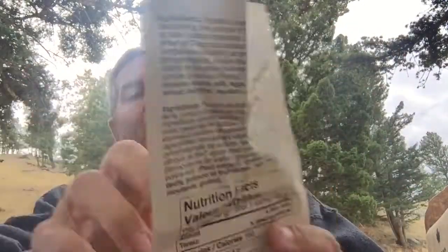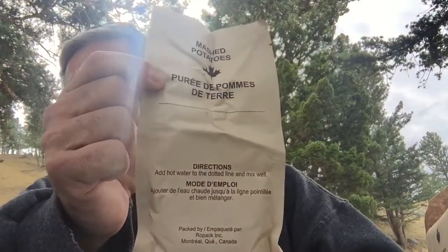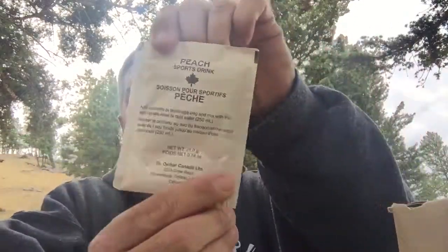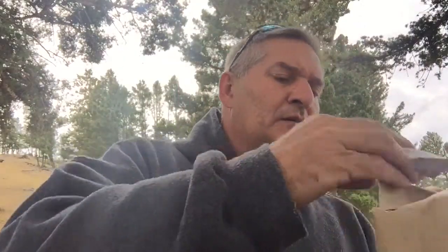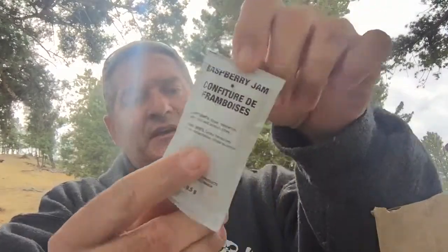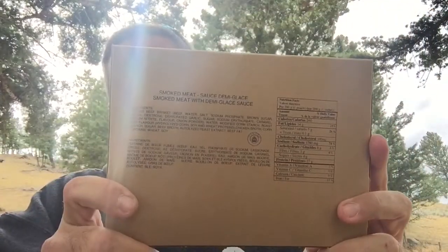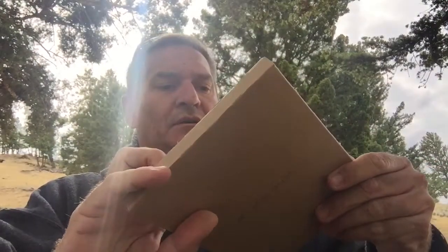So what is this? Oh, mashed potatoes. Probably won't make this up at this time because, again, you need boiling water, and I'm not planning on boiling any water. Peach-flavored sports drink. There should be two of those. Yep, there's the second one. Raspberry jam. I'll tell you, I love the raspberry jam. It's my favorite thing in these IMPs, without a doubt. The main, which is again smoked meat with Demi Glace, and sliced apples. So this should be really good.